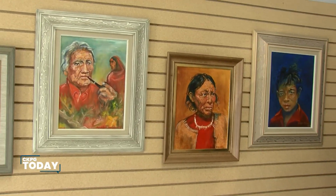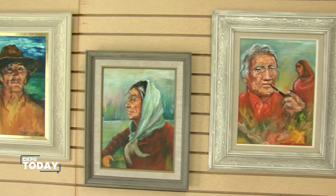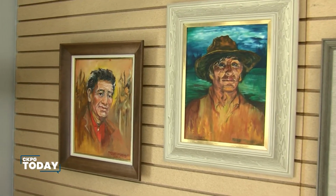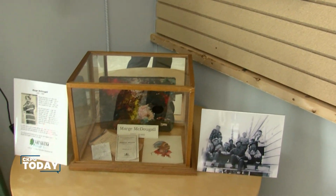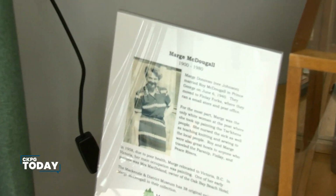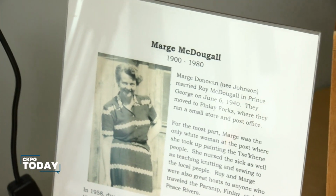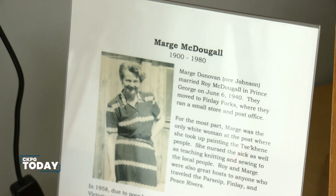Tell me a little bit about this collection. It's a highlight of the museum. This is our biggest highlight. Marsh McDougall, the lady in the picture down there, owned a sewing store. She was a seamstress and a dress designer in Prince George, 1940. Married a gentleman named Roy McDougall and moved up to Finley Forks, which is the joining of the Finley River and the Parsnip River and the start of the Peace River.